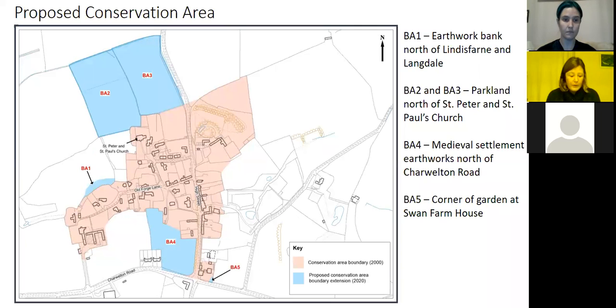BA4, down at the bottom of the map, is an area of pasture on the north side of Charwelton Road. And within this area, there's some archaeological earthworks, including a hollow way, which is like a sunken trackway, and possible house platforms. And this suggests that this area is an area of possible medieval shrunken settlement. And the earthworks, which are visible from a public footpath that runs between Charwelton Road and Orchard House, contribute to that sense of age of the village and how it's developed over time.